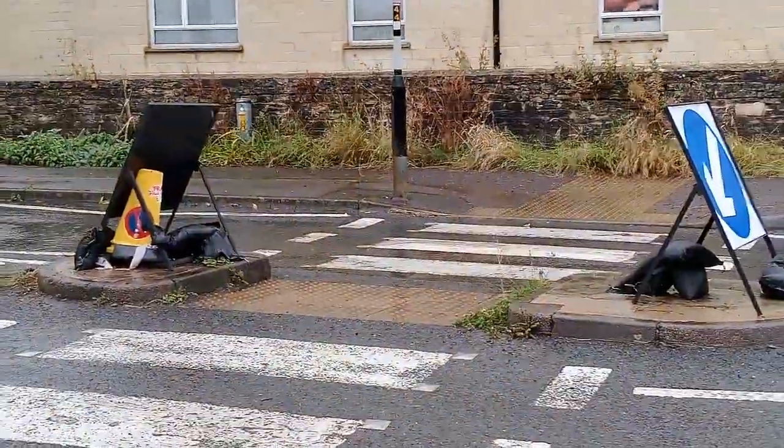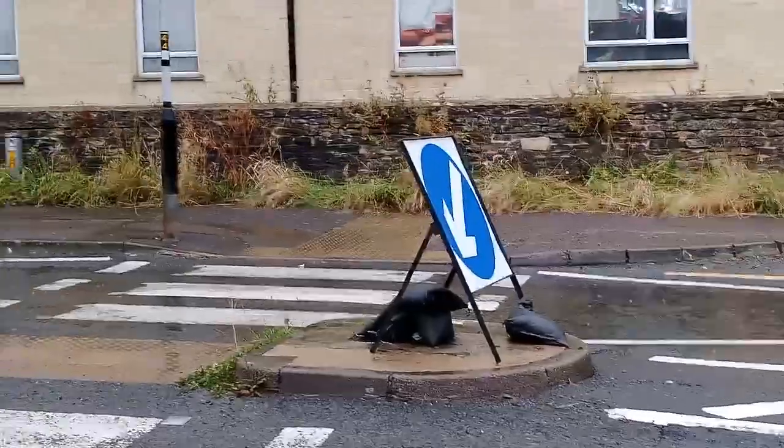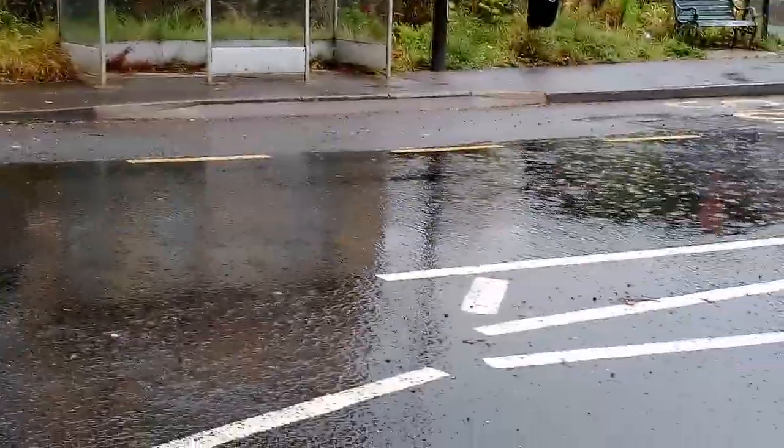That's where a car went over at 12:44 in the morning and broke the metal pole, which is in the zebra crossing.